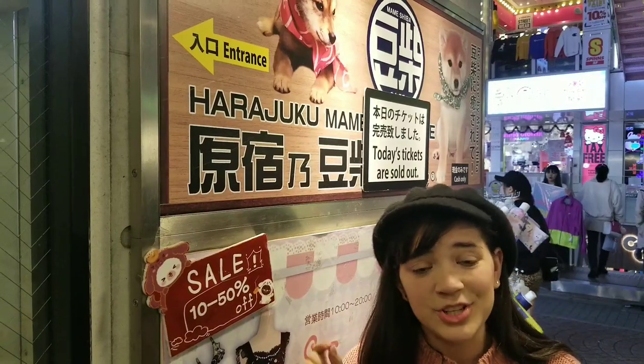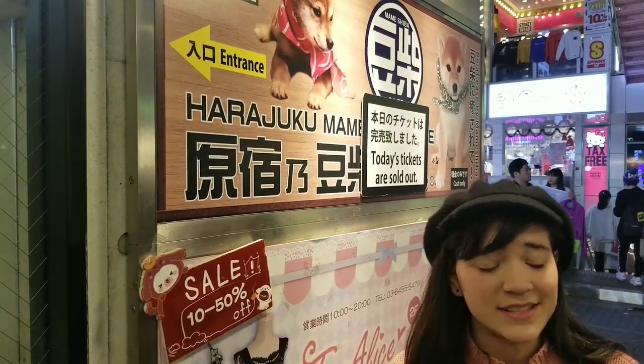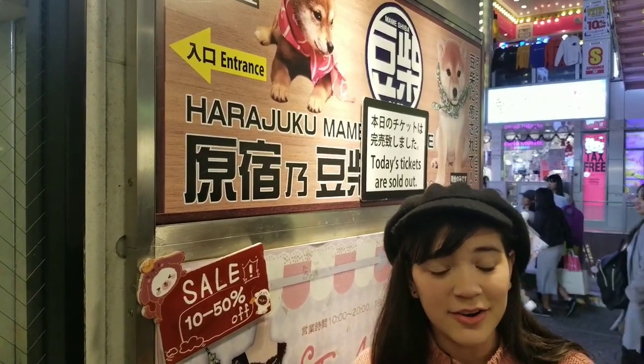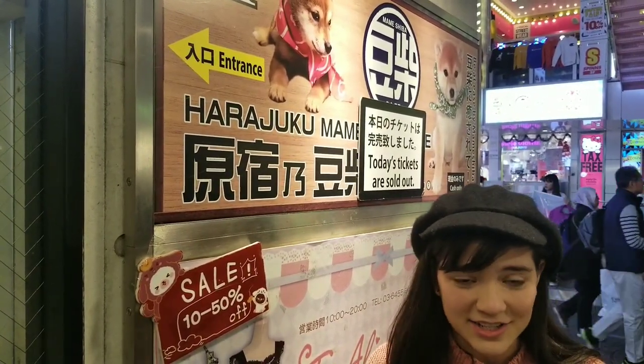But if you come, be sure to get your tickets early because it's around 5 p.m. and tickets are already sold out. So be sure to get here early, get your tickets, and then walk around Takashita Street.